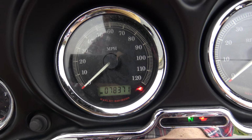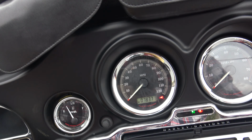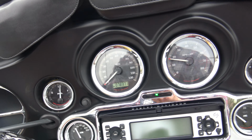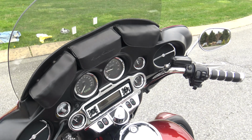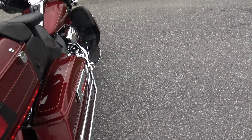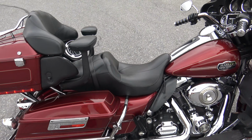Like I said, guys, 78,000 miles, but listen to this. So I turn it on, fire it up. The common issue with these is the starter clutch. Obviously you didn't hear it click at all. It means the bike is so well maintained. He had no issues fixing it.